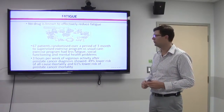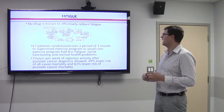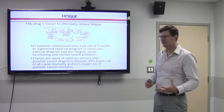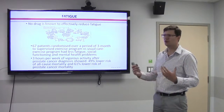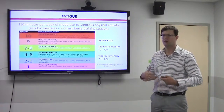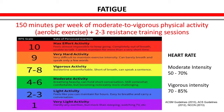Again, there is no magic pill to boost patients' energy. However, studies show that patients who exercise 3 hours per week, doing vigorous activity, actually feel better and live longer compared to patients who don't. And what I mean by vigorous activity, this is generally not a stroll in the park, but quite intensive exercise where the person becomes short of breath and the exercise is borderline uncomfortable. It includes 150 minutes per week of moderate to vigorous physical activity in addition to 2 to 3 resistance training sessions. And again, this can be discussed with a physiotherapist, and an exercise plan could be established specifically for you and your needs.